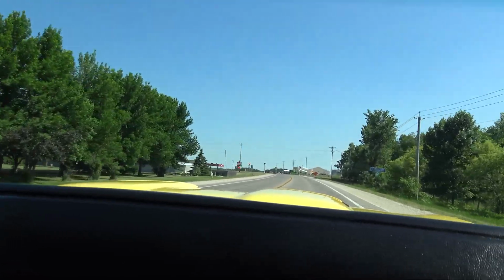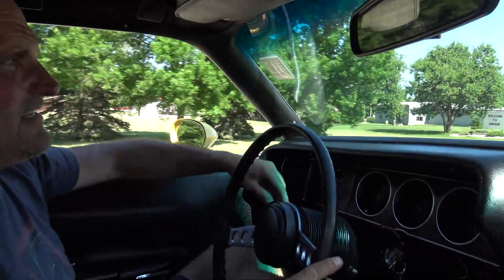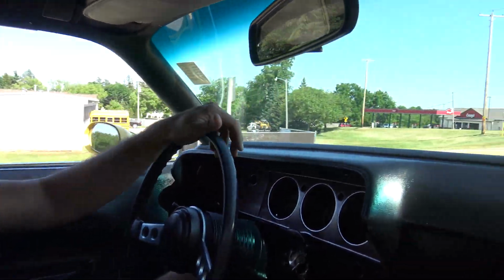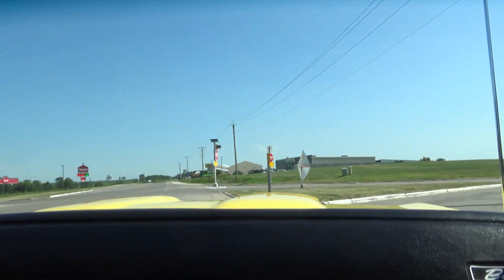I mean, I know the car's pristine, but it doesn't matter, man. If something can be this nice, but you still want to drive it and have some fun. Exactly. They weren't made to just sit in the garage.